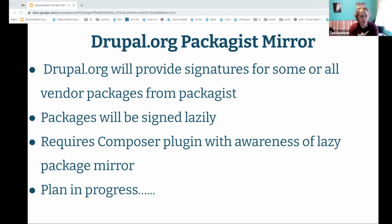So that does require a composer plugin that's aware of that laziness, that it needs to wait on particular updates. How that would most likely work is, because these are unintended updates, Drupal core may try to update to the next version, the next security fix, and then Drupal.org would say, hey, you have to wait a minute. I don't have all the signed packages yet. And then it would check back shortly after and say, okay, now I have everything, and your site would be able to update. This is honestly one of the more complex parts of the auto update system so far, and we're just figuring out how this might work. And the Drupal Association is probably going to take on a lot of building this part.